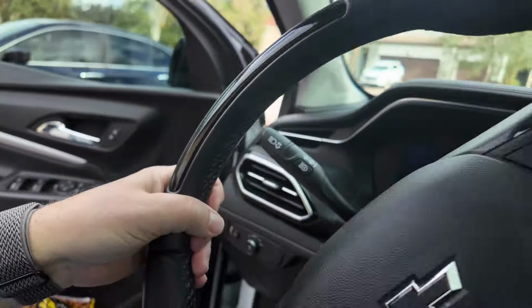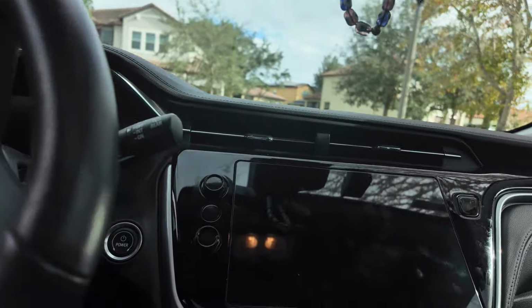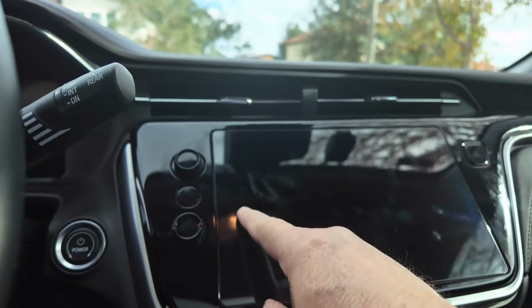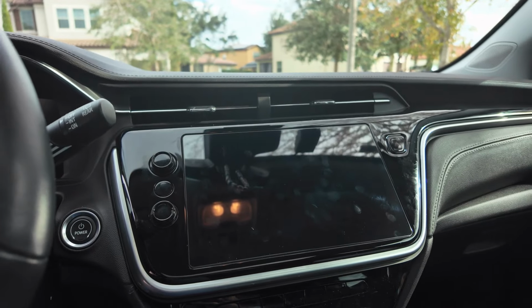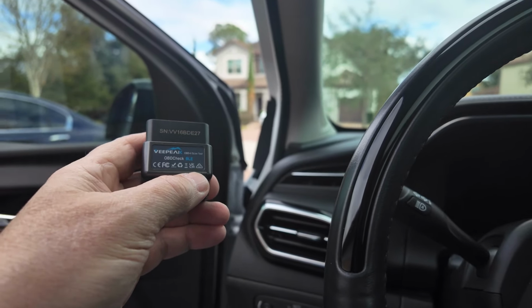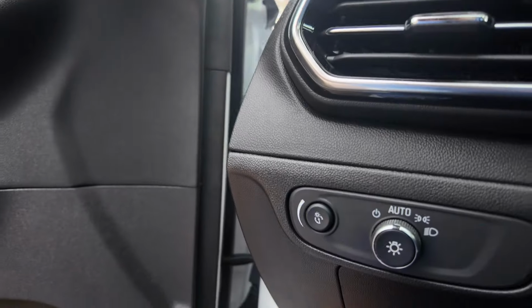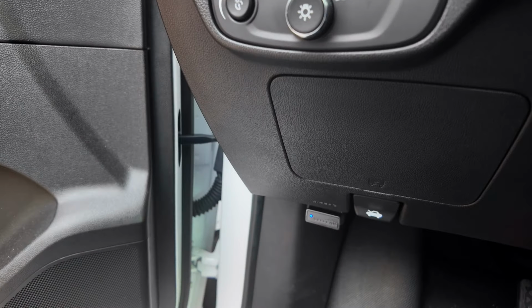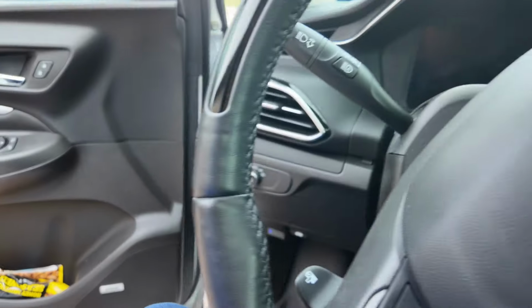We're going to sit down in the car seat here. I did not mention also that there's a screen protector on my touch screen here. Yes, it is smudged up, but that's okay. Easy to clean. This is my VPeak OBD2 port reader, and it plugs in literally right here. And you can see how easy it is to get plugged in. It's right there. Little blue lights on.